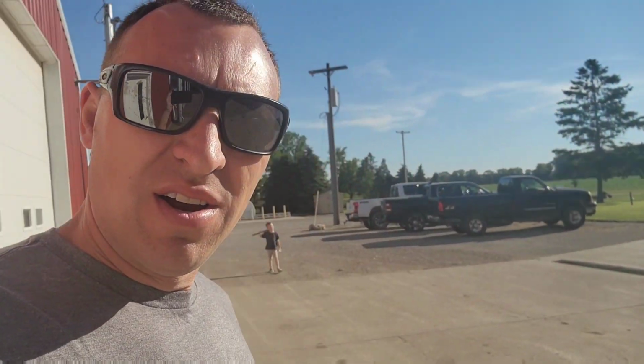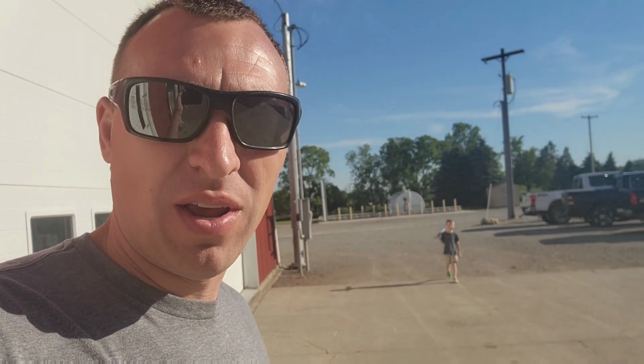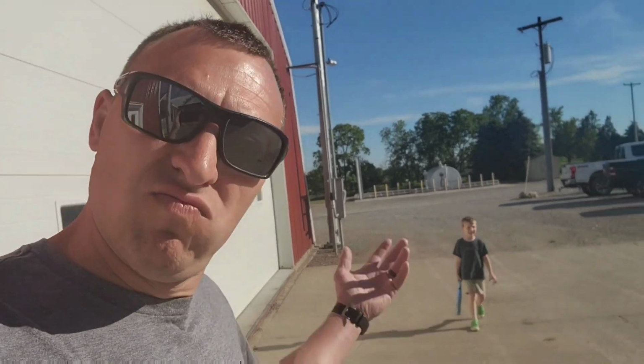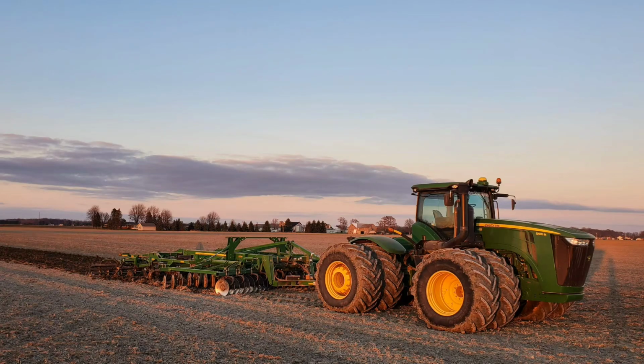Dad's still power washing a barn roof. He's about done. Ryland's out here playing baseball. He won't let me pitch to him. He just throws it up and hits it. It's gonna be a good day. It's a lot cooler today than it has been. That's nice.